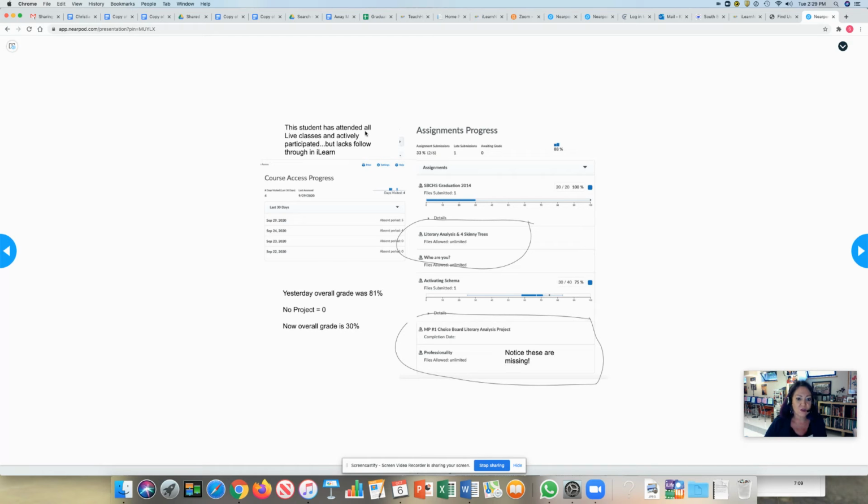But this is a student who has attended all the live classes and actively participated, but lacks follow-through in iLearn. Right? So they haven't actually logged into iLearn very much at all. I've only seen them come into the course in September, not at all in October. They finished this assignment with 100% and this assignment with a 75%, but they didn't do these assignments at all, and they didn't do the project, right?